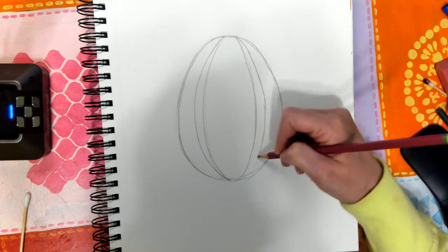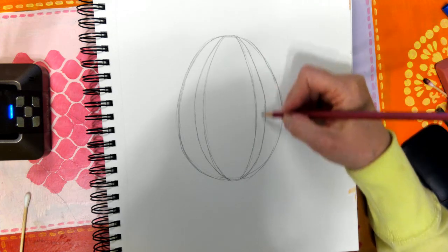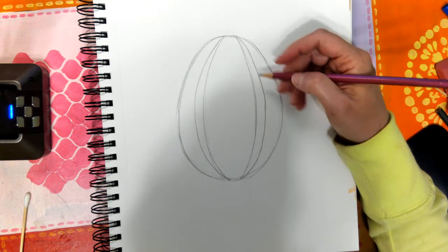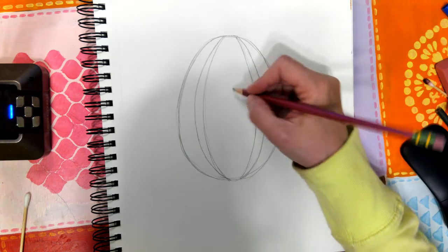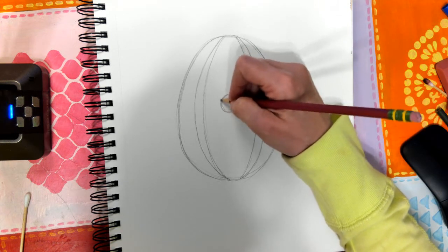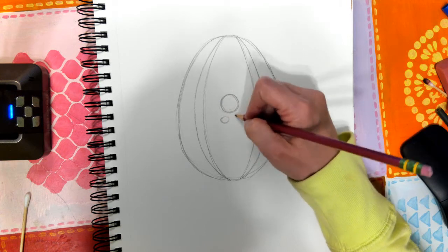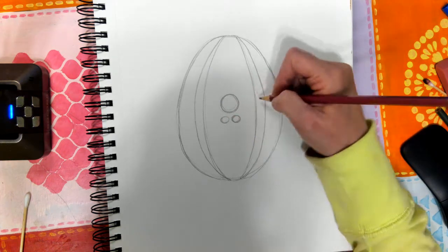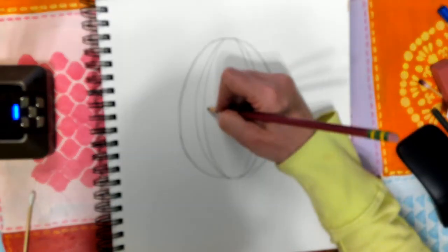So I want this to kind of look like some jeweled ribbons there on the side. So that kind of splits it up. And then now I'm going to make like the big jewel in the middle. I'm going to put two smaller ones. A medium-sized one here, medium-sized one here.